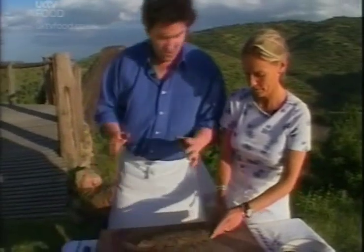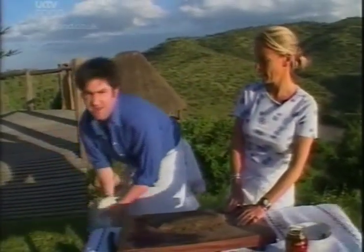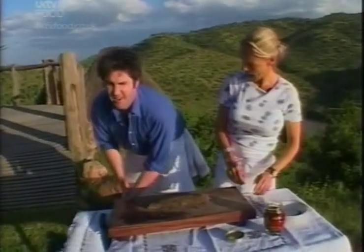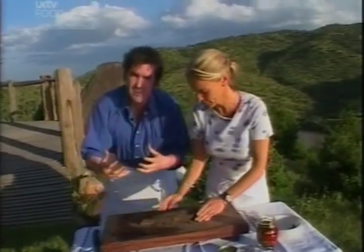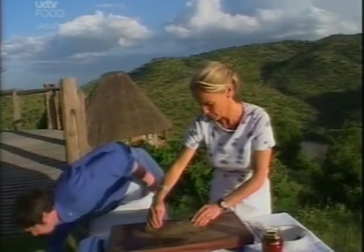Over. Like that. Over. The beautiful thing about this dish is that is all the preparation you have to do. All we have to do is just wrap that in a bit of foil, because between now and cooking, it'll allow everything to stay and all the flavours of the pepper will go into the meat and it'll stop the pepper falling off.